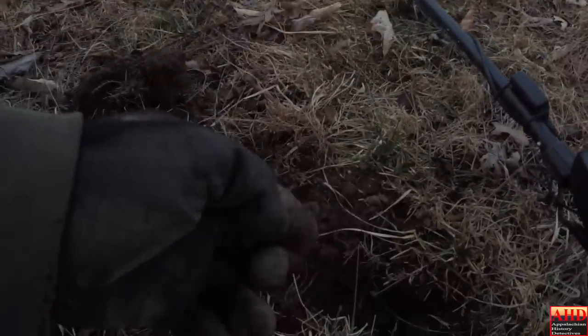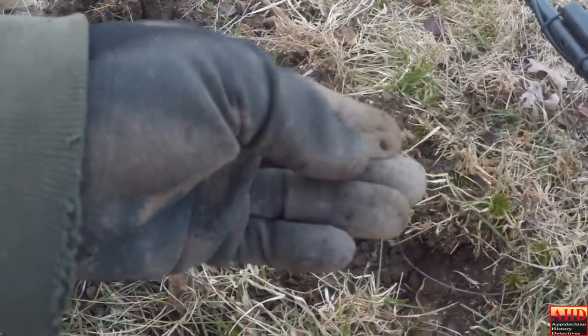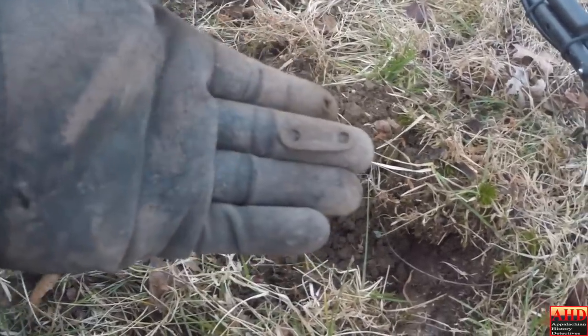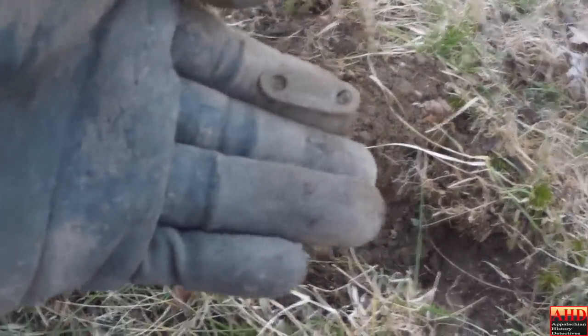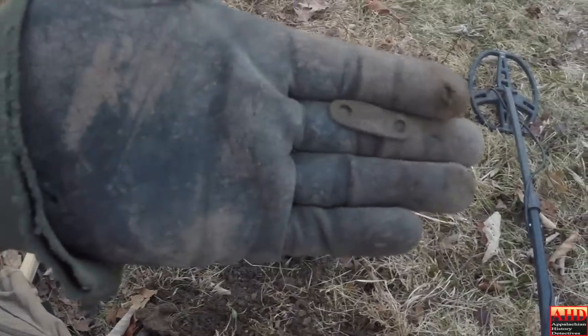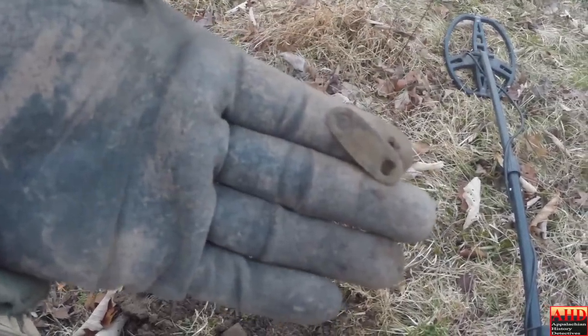Okay, I don't know how much battery life I have left, but I found this doodad, or whatever this is, but I think it has to do with a saddle guide or a saddle strap guide. I need to clean that up. I think that's a pretty good find right there. I just don't know what it is.